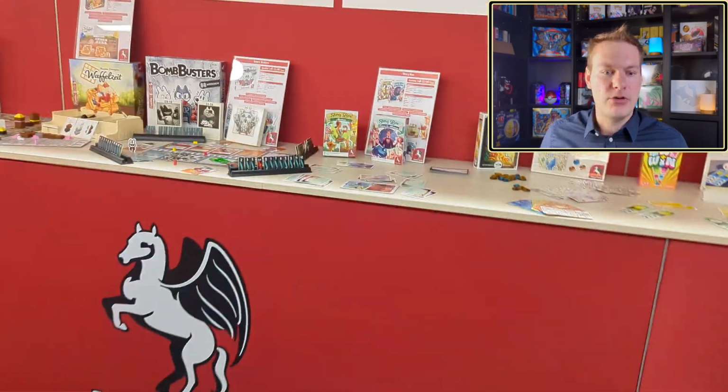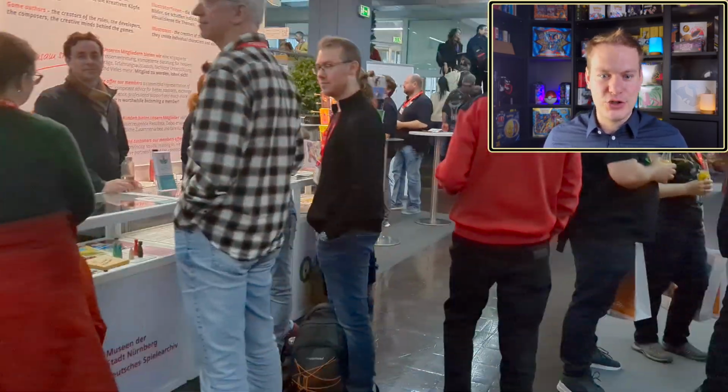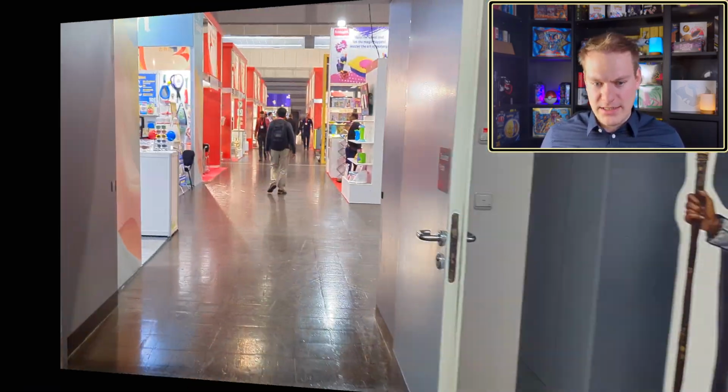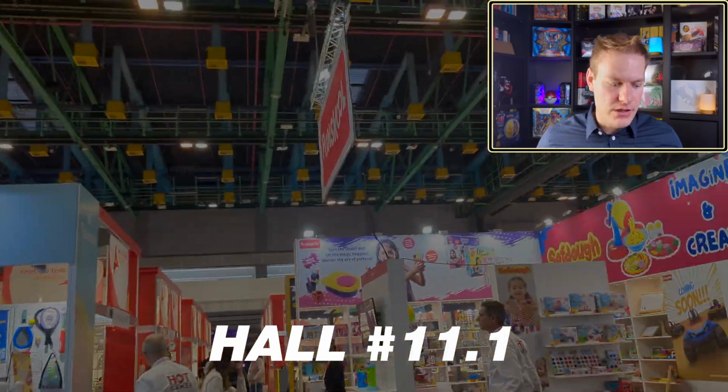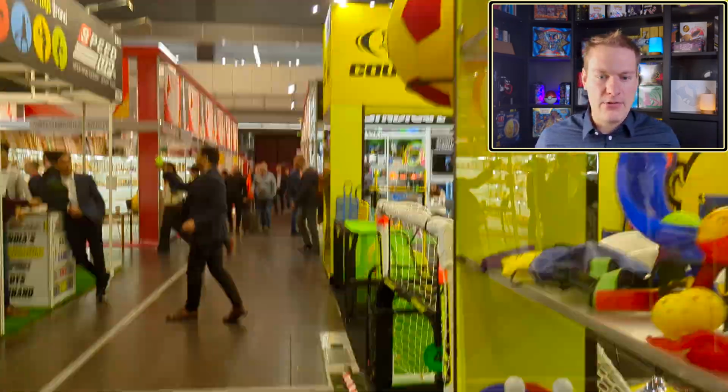Very cool atmosphere, just very relaxed, laid back, just people chatting and having a good time. I think the whole convention was like that, and I like that. Continuing here with hall number 11, the Multiproduct Group, as you see, Taiwan and other makers.